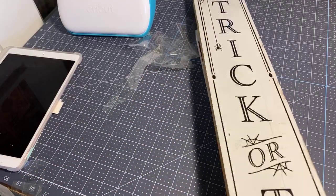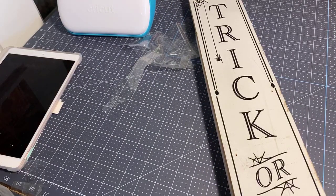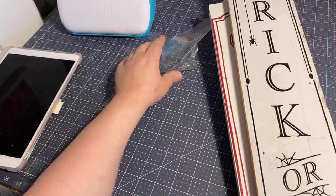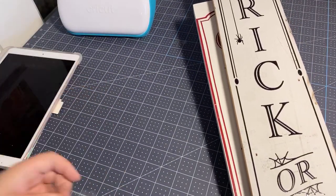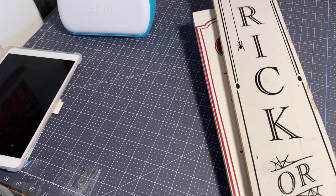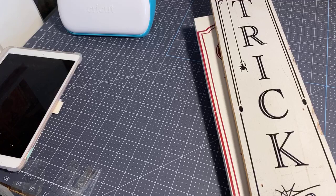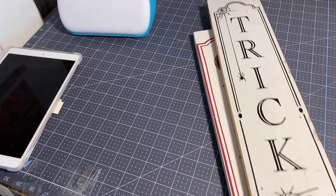So I'm going to flip this over after we get off and do my other long one on there. I'll take some pictures so you can see it. Listen, I want you to try this. This is fun. If you don't have a Joy, remember you can do up to 23 inches long if you have the 12 by 24, and most rolls of vinyl can go that long. And just get a smaller piece of wood.